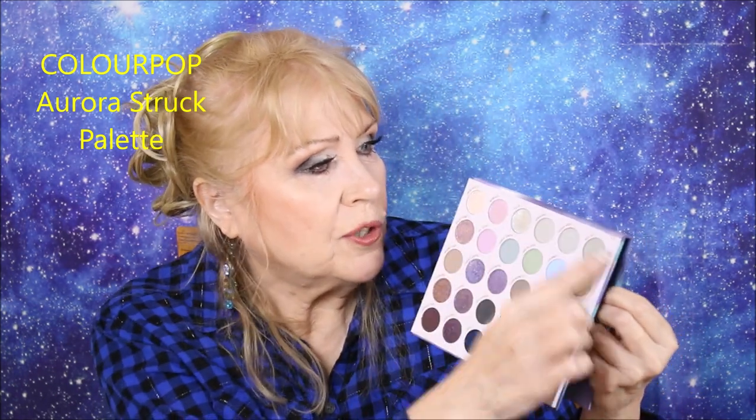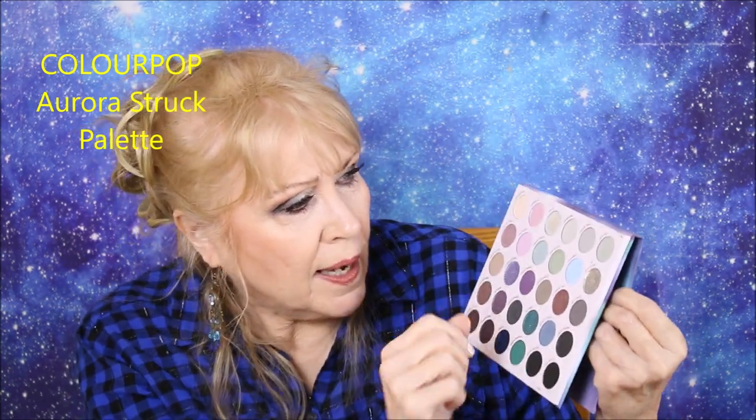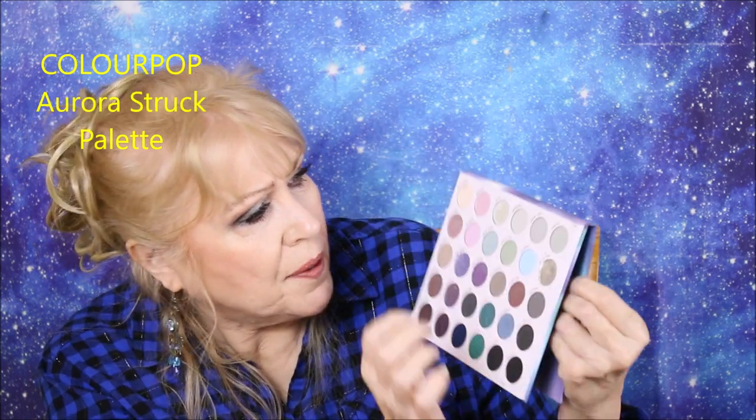These top two rows were the only ones that I found a little bit disappointing, except for this light shimmer and I believe this one. But there was one in here that had so much micro glitter fallout, I was actually a little afraid. It went into my eyes, and I just had visions of having the glitter go into the back, because I did have that happen last year in the summertime.